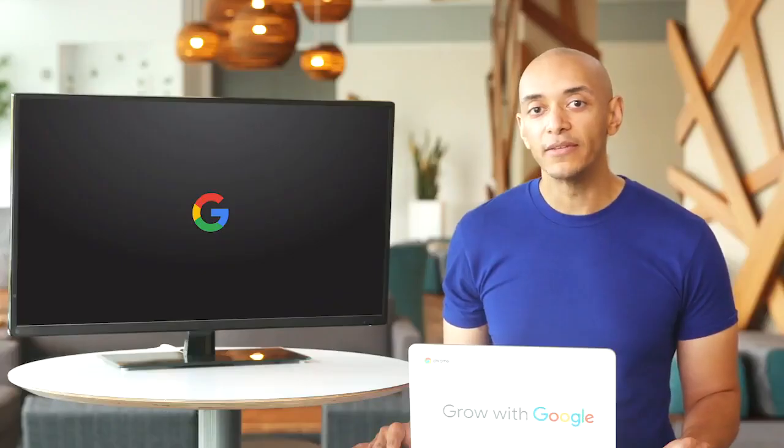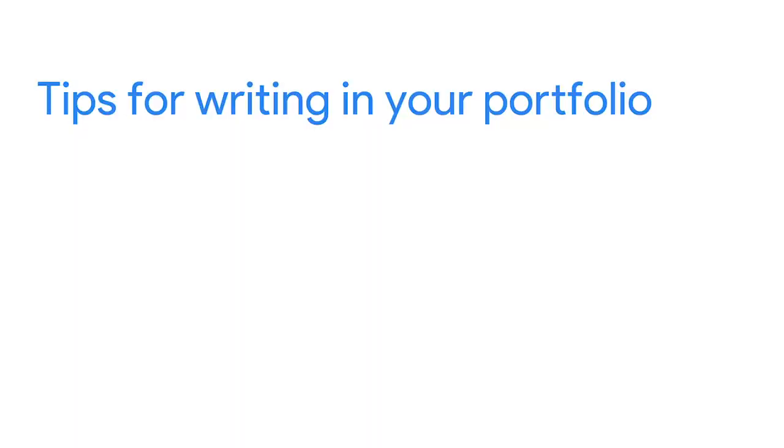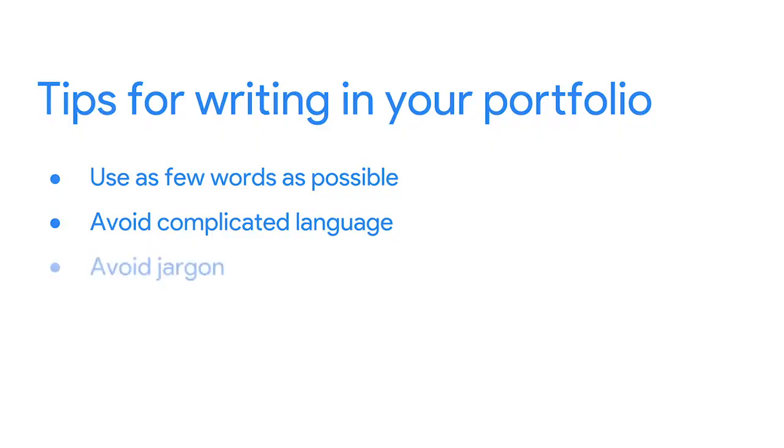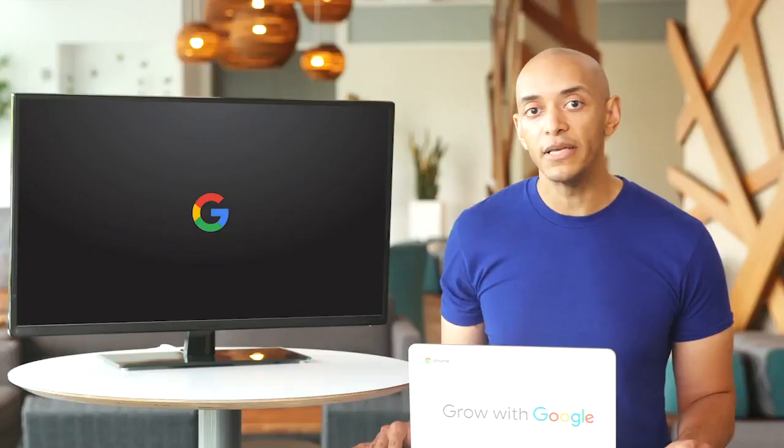To keep your writing concise and articulate, here are a few tips. Use as few words as possible to make your point. Avoid complicated language. You don't need 3 adjectives when one specific one will do. The words you choose should be clear descriptors, not buzzwords. Avoid jargon. Jargon are industry terms that people who don't work in UX design may not know. Your writing should be easy to understand and approachable.